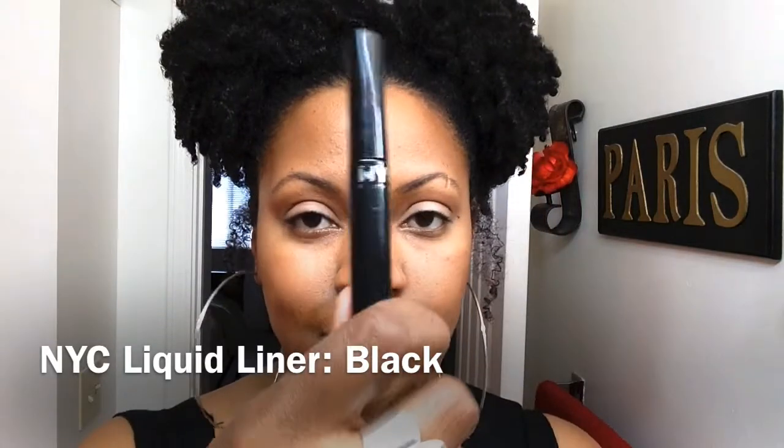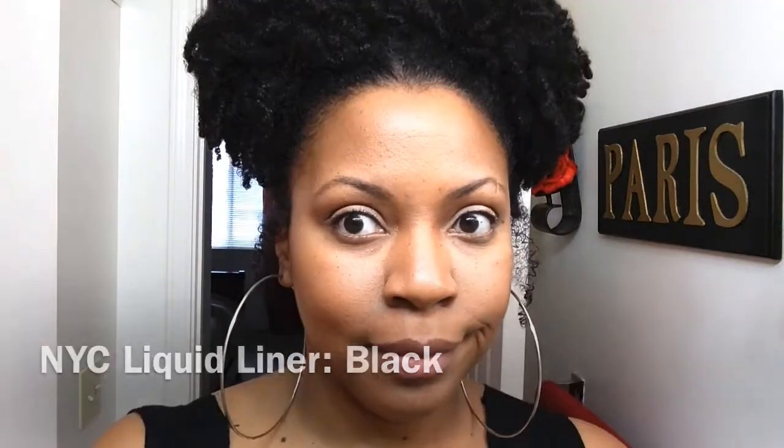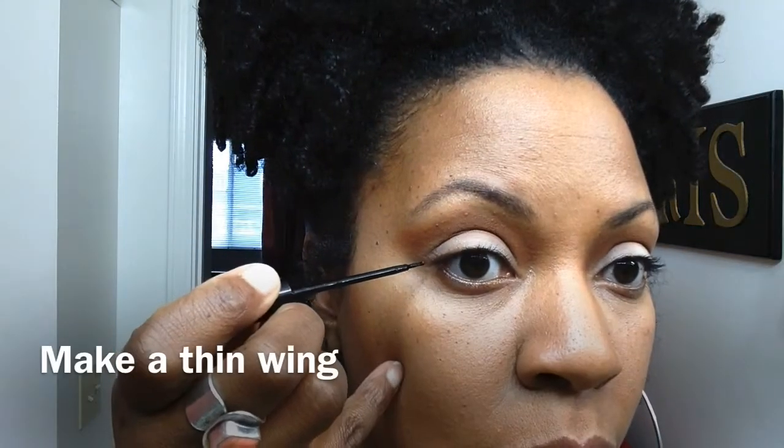Using my NYC black liquid liner, I'm going to create a very thin wing. Now, this can go so many different ways on camera, guys. It can be a hot mess or it can work out, and my brush is old and it's jacked up, but thank God it worked out just fine.